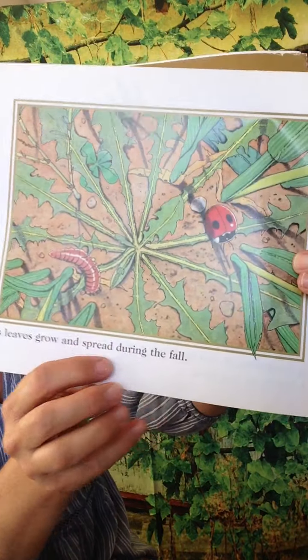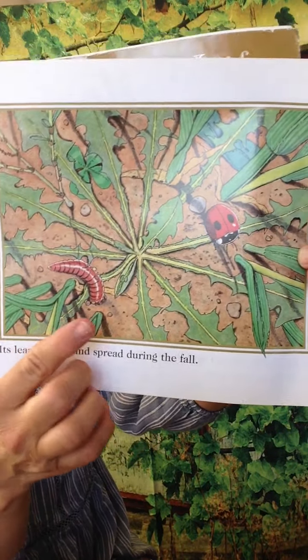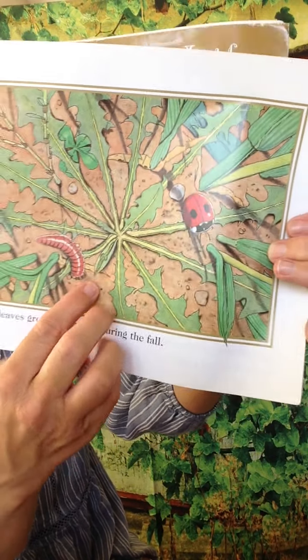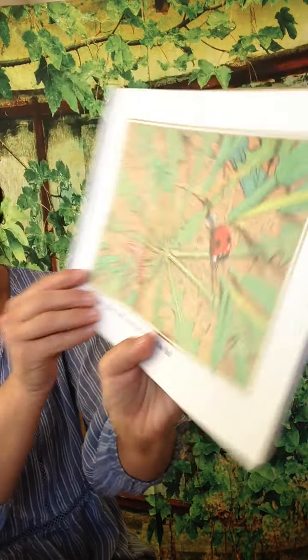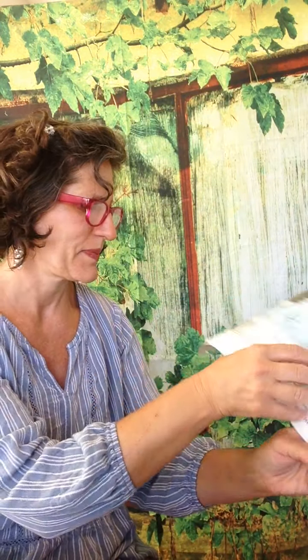We've been talking about looking at creatures. There's some creatures. I see a worm and a ladybug. How many ladybug spots do you see? Well, after the fall, do you know what comes next?